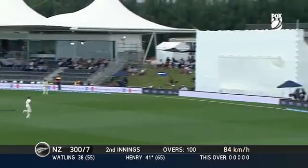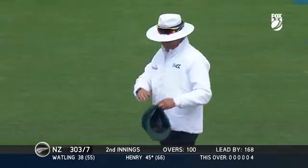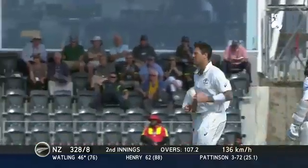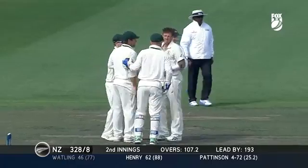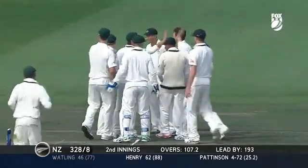Gone for it, and it's wide of mid-off. That is a decent strike. In the air, got him. Couldn't keep it down. They've made the breakthrough. Pattinson has the wicket of Watling, and this very good partnership comes to an end.